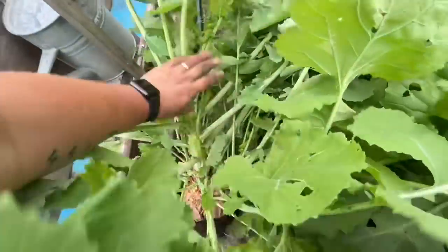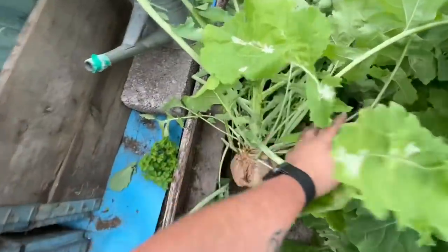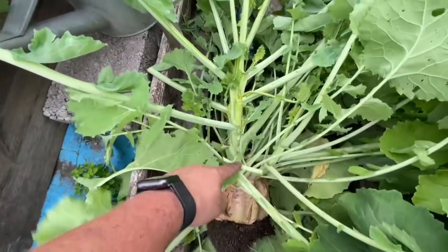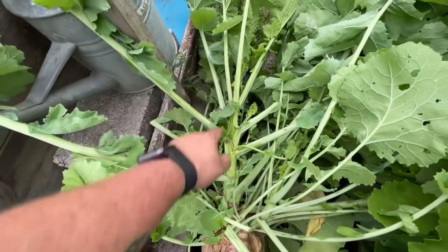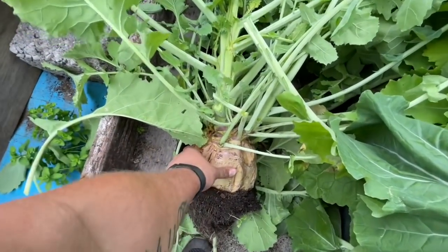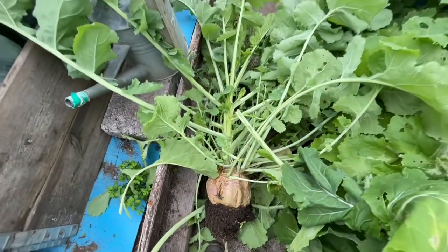So I can tell it's going to seed because it's got a big main stem. See that main stem there? It's shooting up, so that's not good. So I'll have to chop that up. But I'll take that, and if it's still hard, we'll see what we can get out of it, see if we can eat it.